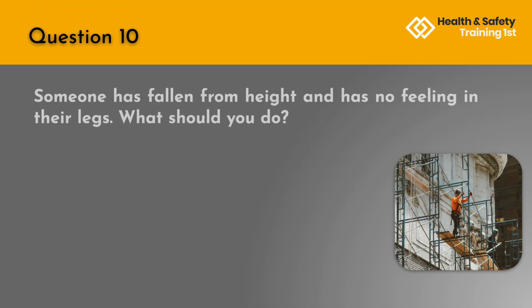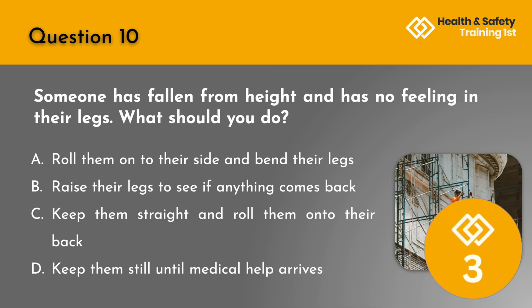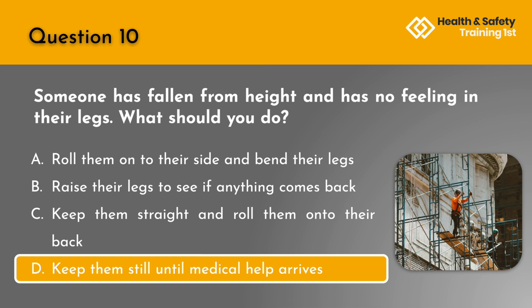Question 10. Someone has fallen from height and has no feeling in their legs. What should you do? A. Roll them on their side and bend their legs. B. Raise their legs to see if anything comes back. C. Keep them straight and roll them onto their back. Or D. Keep them still until medical help arrives. The correct answer is D. Keep them still until medical help arrives.